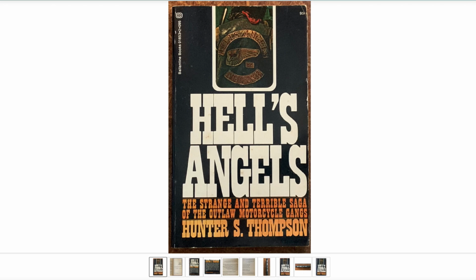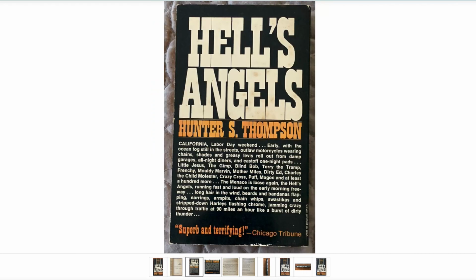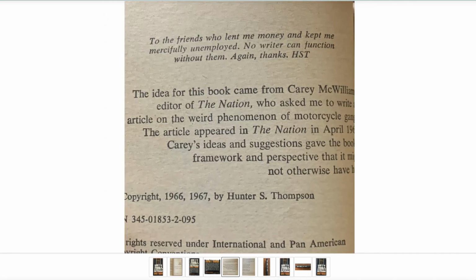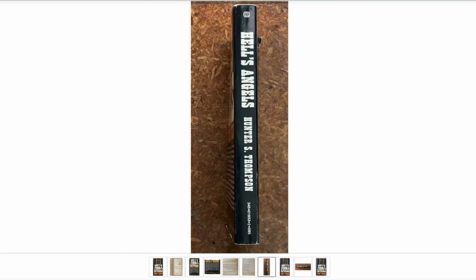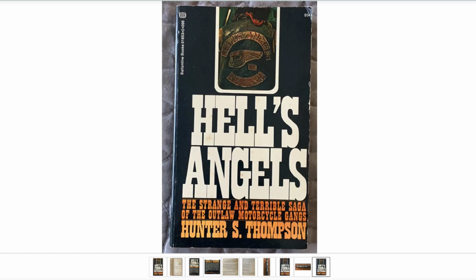It's a reprint. Hunter S. Thompson's Hell's Angels. It's a Ballantine again. But this is like the edition from 1970, so it's not even the first. It's in pretty nice nick, really, considering it's got that black cover. And obviously Hunter S. Thompson is quite collectible in his own right, but look at that, nice spine. But that's still big money for that one, isn't it? For not even a first edition.